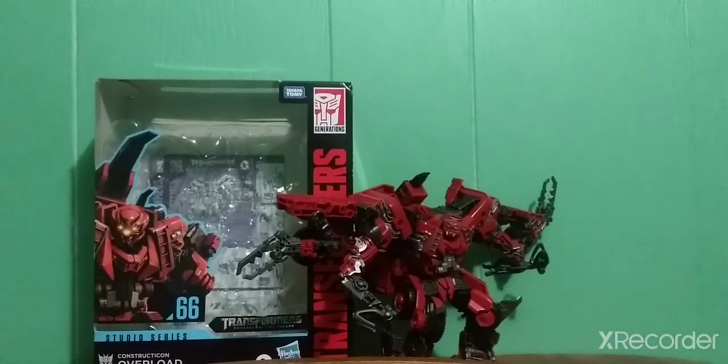So overall, Overload definitely is a good figure, and I highly recommend picking him up to complete the Studio Series Devastator.